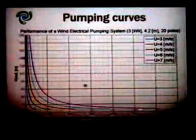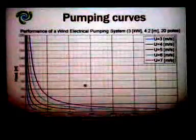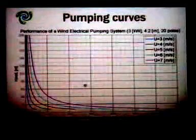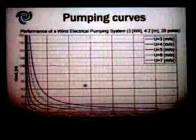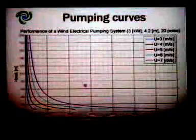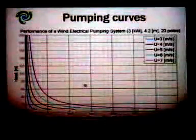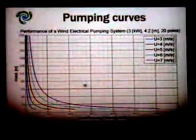These types of systems cannot work at 3 meters per second, because the wind turbine and especially the pump cannot work at low hertz. If it runs below 20 hertz, you will have cavitation problems, and your motor will probably overheat. So essentially, wind electric water pumping requires slightly higher wind speeds than the same application for battery charging. The rule of thumb I'm using is you need basically 5 meters per second or better to consider installing a wind electric water pumping system.